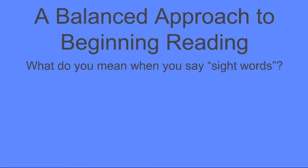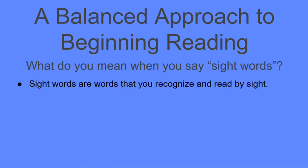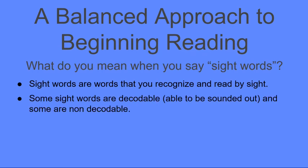Now, you may wonder, what do you mean when you say sight words? Here's the gist. Sight words are words that you recognize and read by sight. So the words that you recognize instantly. It takes time and a lot of practice to build up sight word knowledge, but having an ability to read most words by sight is what makes a fluent reader. Their ability to read without stopping and stumbling over words.